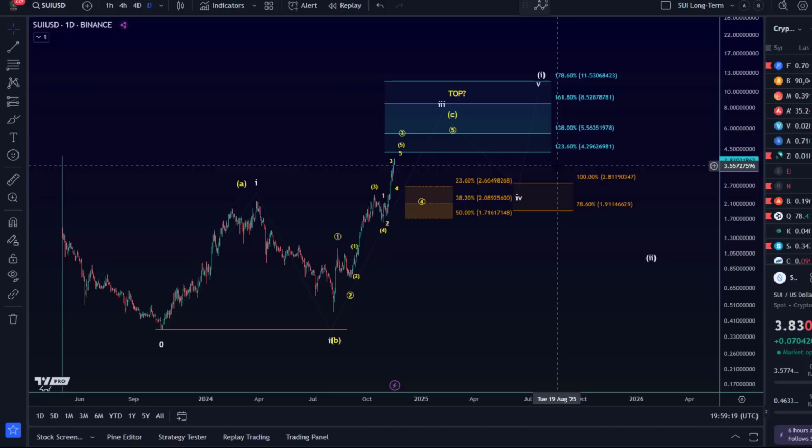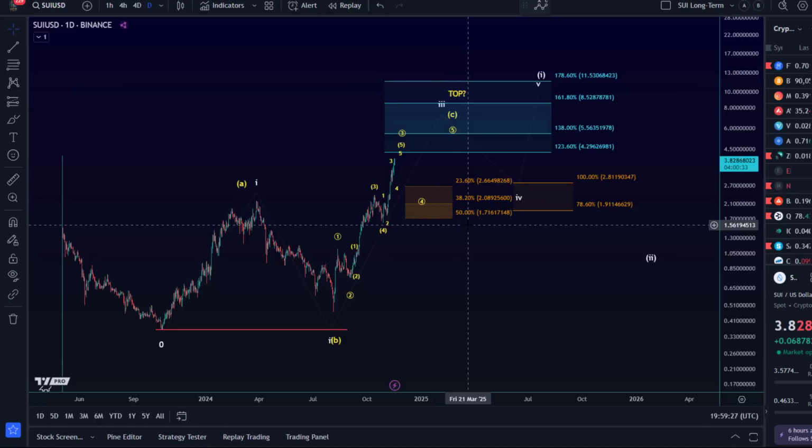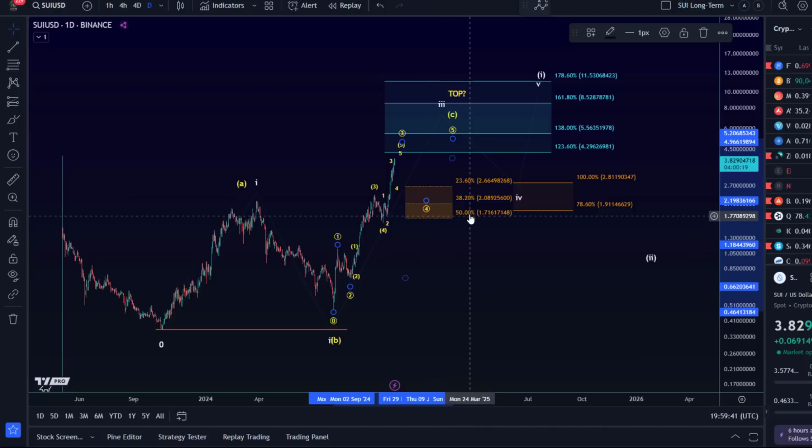Looks like in the C wave, we would ideally get one more 4-5 pattern here. The condition is the $1.71 level is holding. So if we break below that upper support I just showed you, then this support between 266 and 171 becomes relevant. But it's more likely then to reach at least $2.09, which is the ideal target for this larger fourth wave. And then we would still like to see another high.